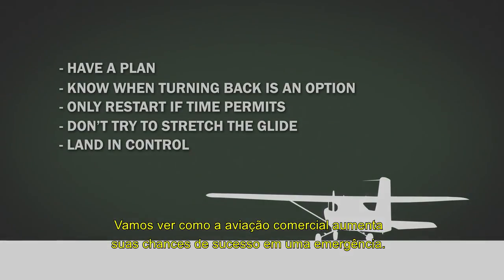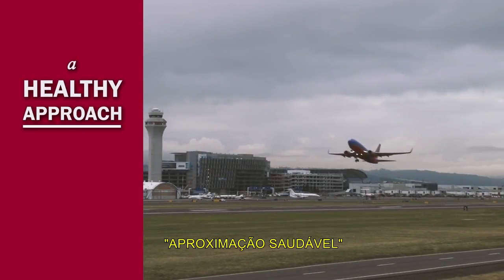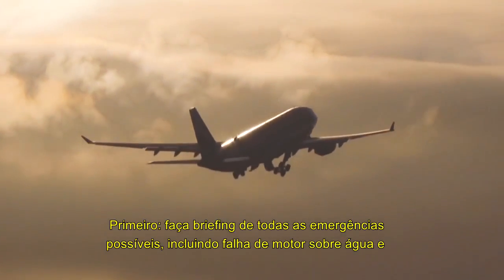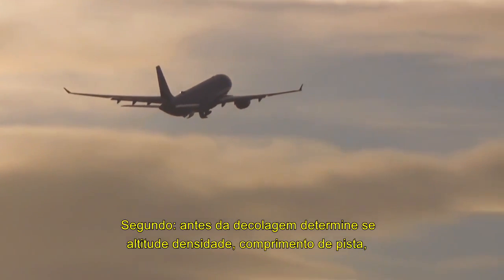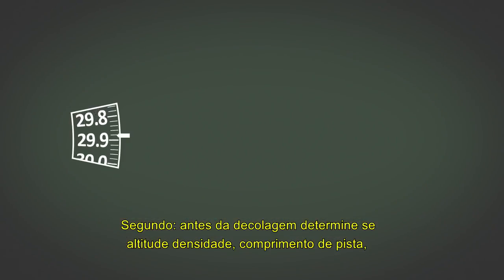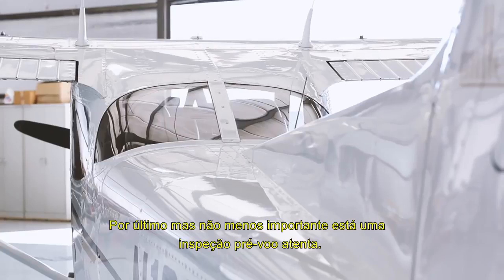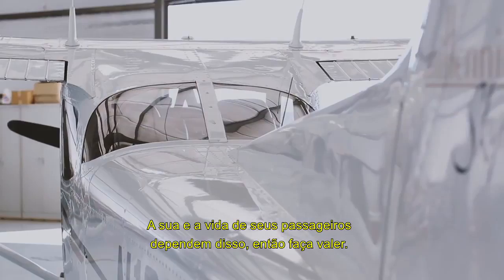Let's look at some ways that commercial operators prep themselves for the best chance of success in an emergency. First, brief all possible emergency scenarios, including engine outs over water and dangerous terrain, and during takeoff and landing. Second, before takeoff, determine if density altitude, runway length, obstacles, visibility, and whether it's day or night will affect your response time and airplane performance. Lastly, and certainly not least, is a thorough pre-flight. The lives of you and your passengers depend on it, so make it count.